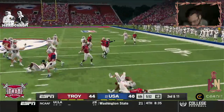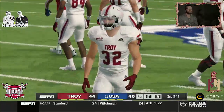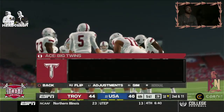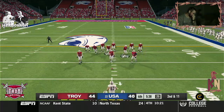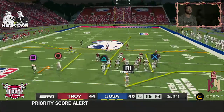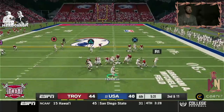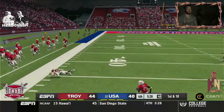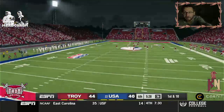Handoff, and he's met in the backfield. From their own 32-yard line. Second down. Fires out to his receiver. Tackle made at the 45-yard line. Here's a blind throw.